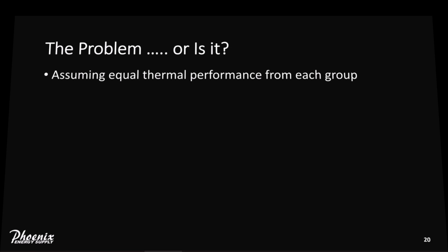Assuming that each group has equivalent thermal performance, and that too could be a questionable assumption, but we've got to start somewhere. To illustrate why it might be questionable, I did a job right here in Auburn, New York. We had 48 bores. 12 of them were exposed to an underground river. So I guarantee you those 12 loops are performing a whole lot better than the other 36. But aside from that, we'll start our analysis assuming that each group is going to be somewhat equivalent in thermal performance.